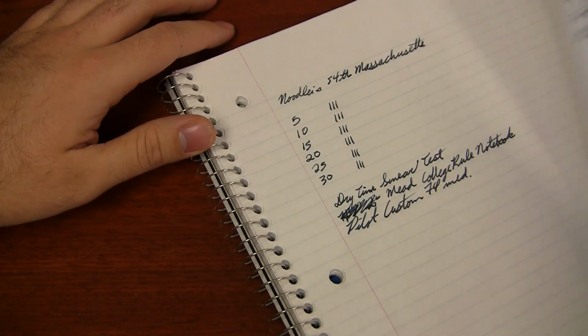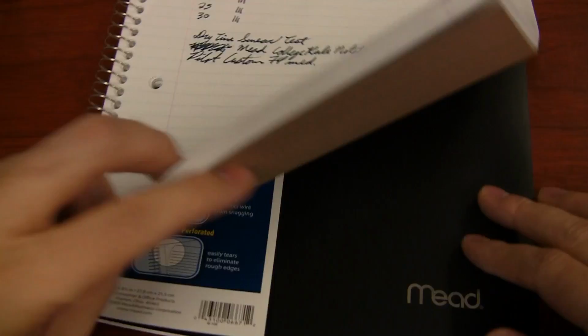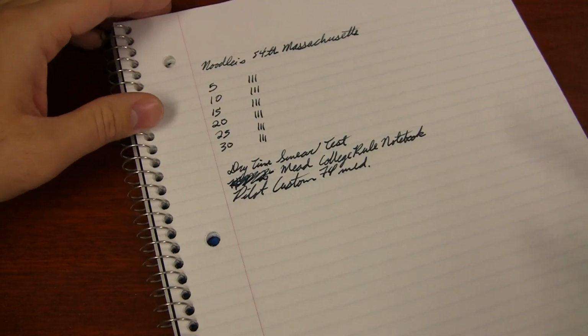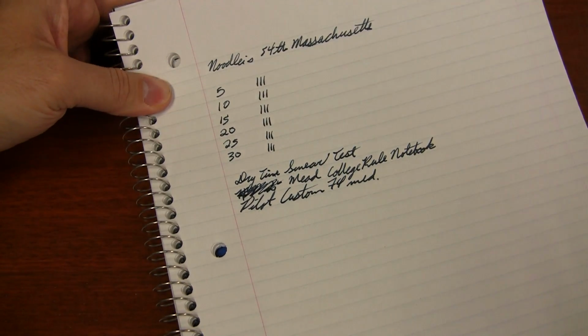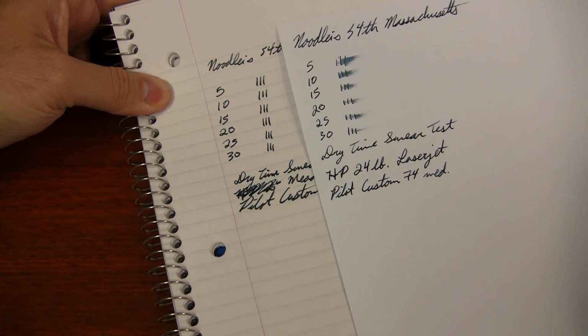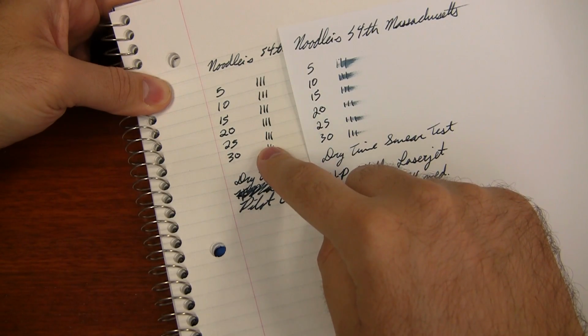But then I have this Mead notebook. It's just a cheap college rule kind of thing that is pretty absorbent paper. And I used that on here, and it looks completely, drastically different, almost like I used a different ink. In terms of the dry time compared to the other paper, this just goes to show you how much of a difference that paper can make.